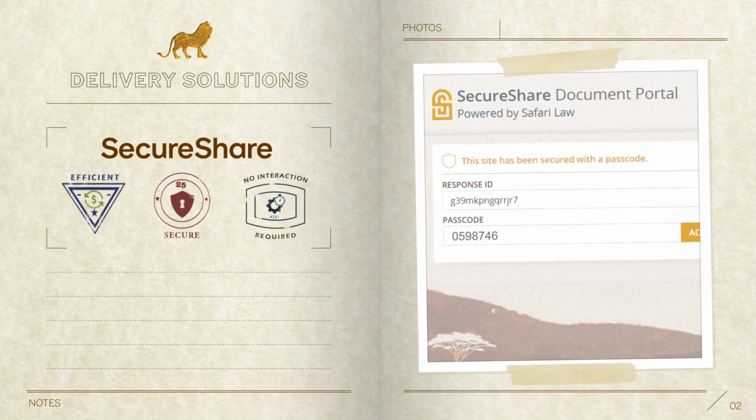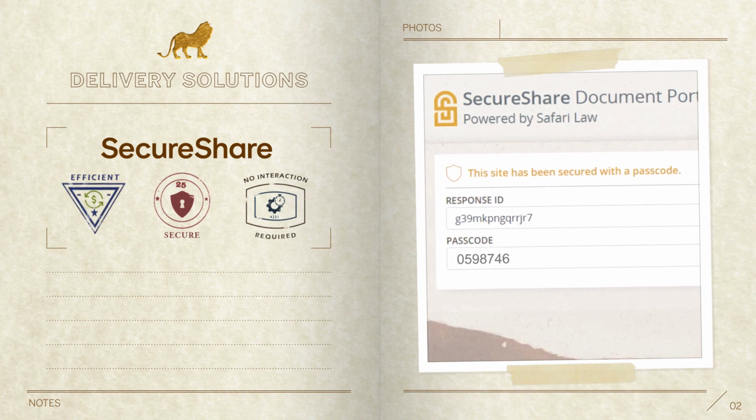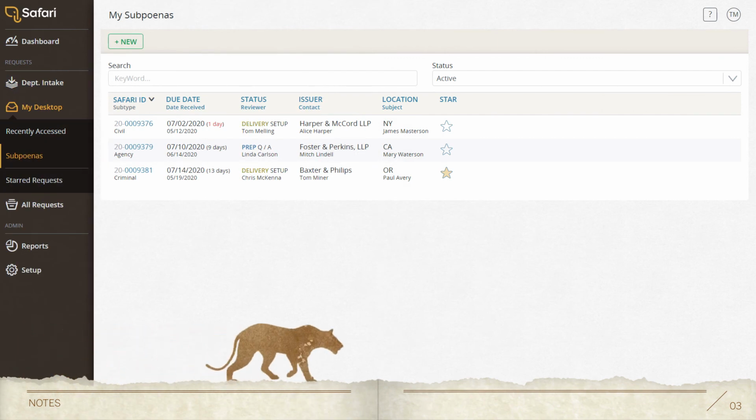Secure Share, on the other hand, provides immediate, secure online delivery with no additional time spent coordinating with the subpoena issuer and no additional cost. In fact, as we'll show in our next demo, you can automatically recover your costs as part of the delivery process. Okay, let's see exactly how Secure Share works.